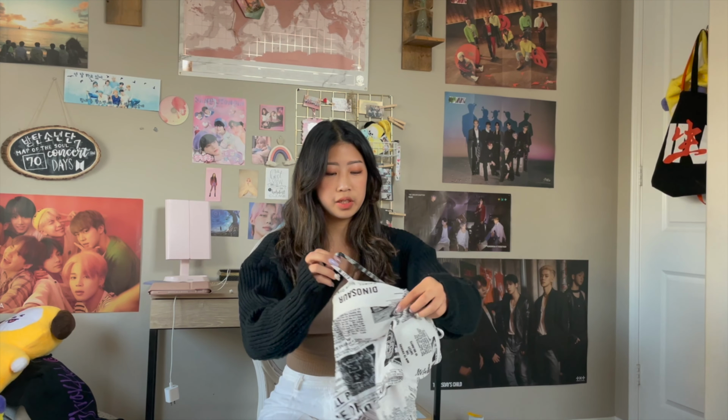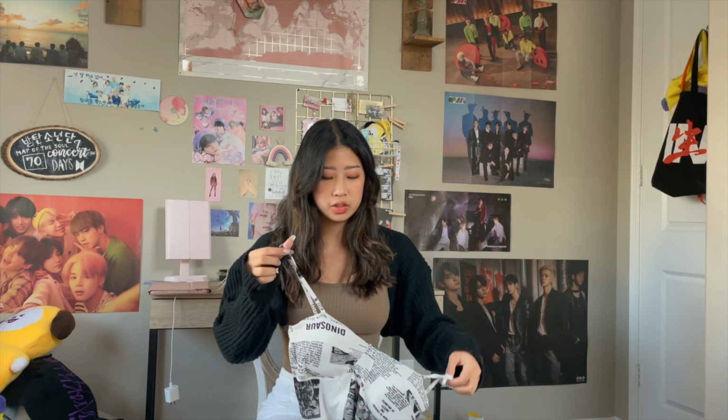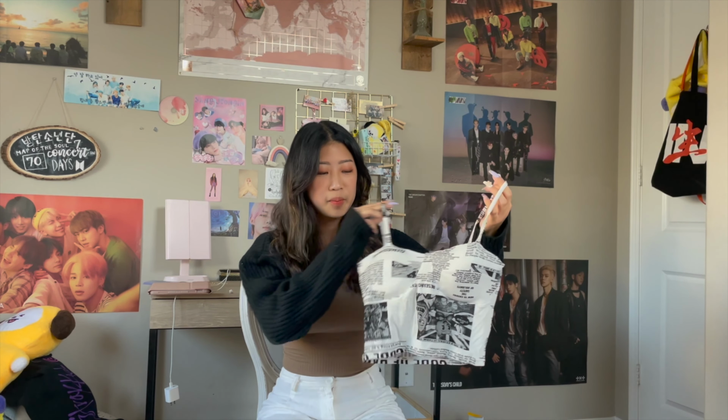I also bought another shirt. It's super similar to the last one, but it's a newspaper type thing. I feel like a bunch of idols keep wearing these newspaper type clothing, and for covers, I never know what to wear. I'm like, should I just wear black or should I wear white? So I was like, I'm just going to get this.